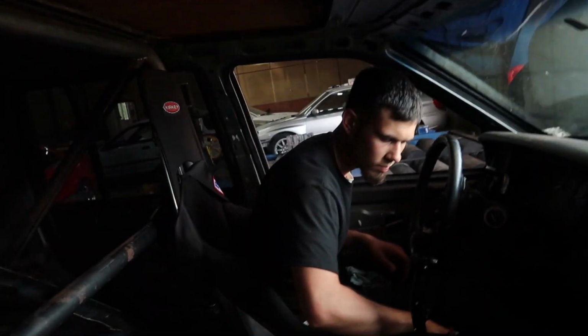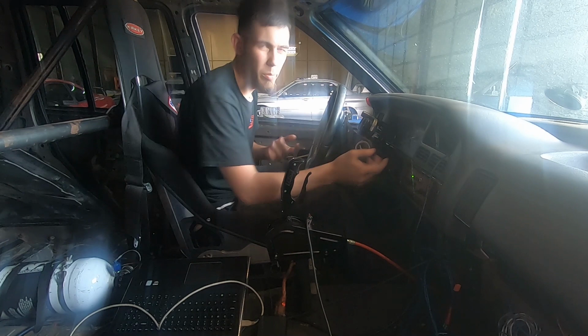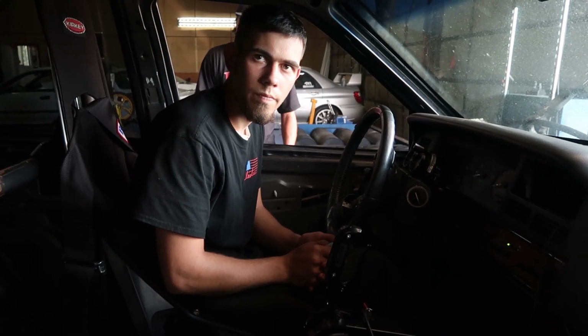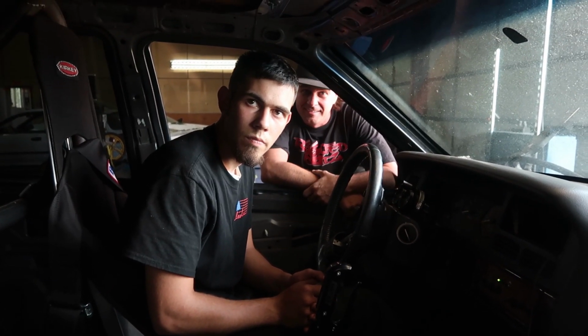Notice it wasn't hiccuping anymore. Did it twice at the very beginning. Other than that, it was good. Well, that's just because you were lower than you're ever gonna be. You were way lower than the shift point. Notice it's not even spitting and popping when you're driving now. Yeah, I had to adjust the fuel a little bit. I think it was a little lean, popping a little bit.